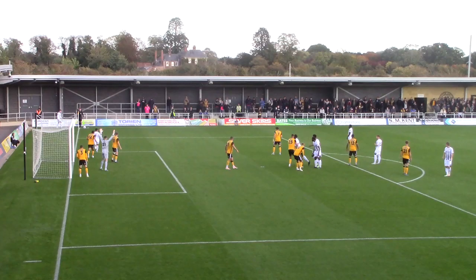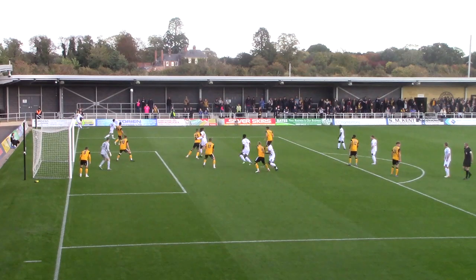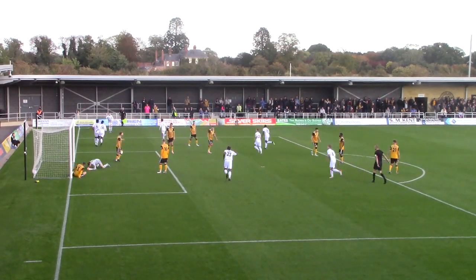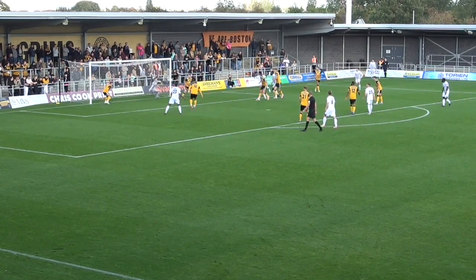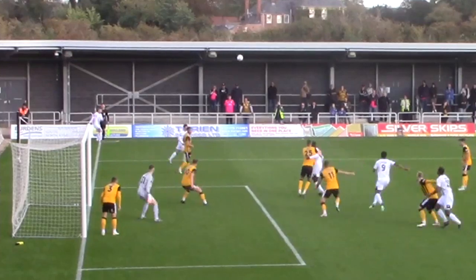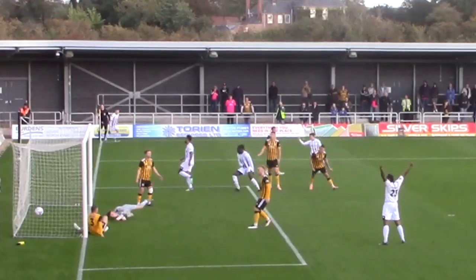Pinchard ready to send this flag kick in. Decent delivery to the head of Amadi Holloway, and it's a goal! Amadi Holloway, unmarked, 6-7 yards out, great corner from Pinchard, and headed into the bottom corner, into the back of the net to hand Hereford the lead.